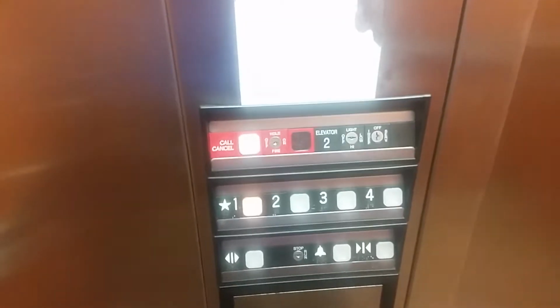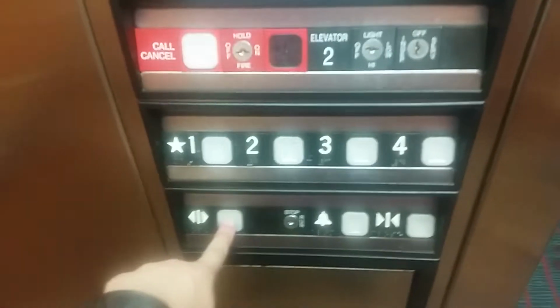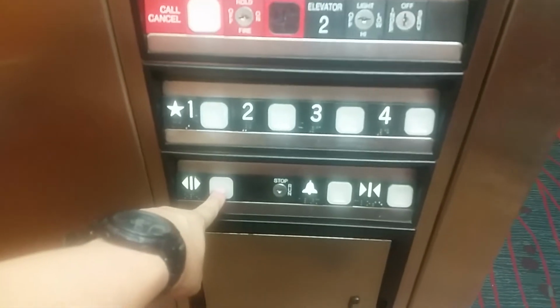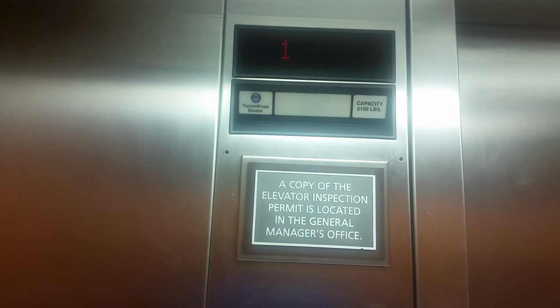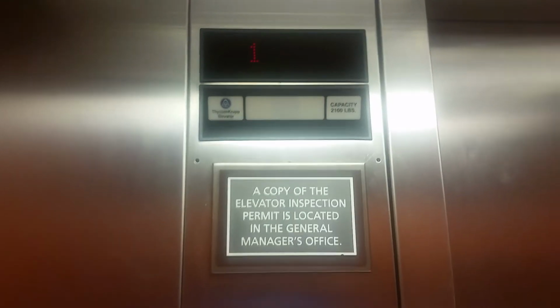It's gorgeous. Fan's annoying. Here's your impulse fixtures. Here's your ADA compliant phone. Hi. We need another ride on this beauty. What number? Four. Perfect. All the way to the top. Thyssenkrupp Impulse elevator. Elevator's capacity is 2,100 pounds.